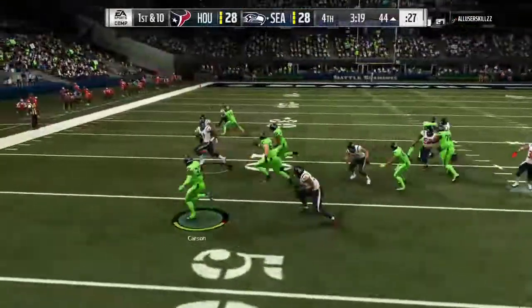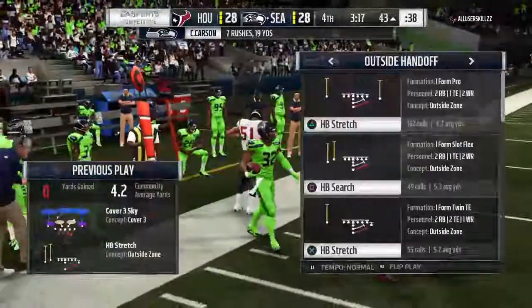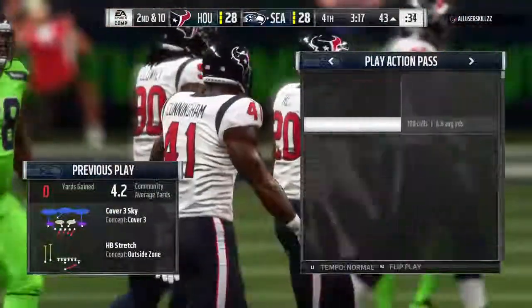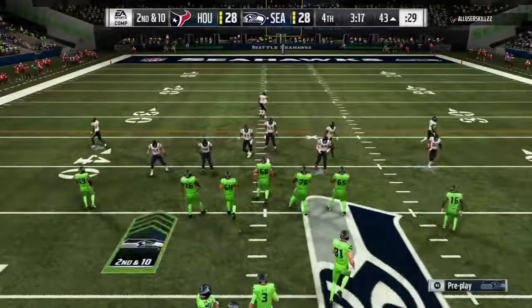They run it with Carson. No gain on the play. It'll be 2nd down. He continues to struggle to find a crease to break off a big one and might need to just put that aside and just try and ram his way forward and get what he can.